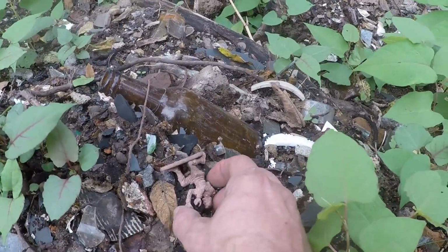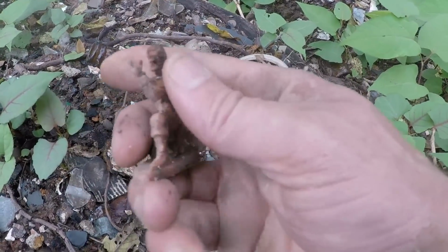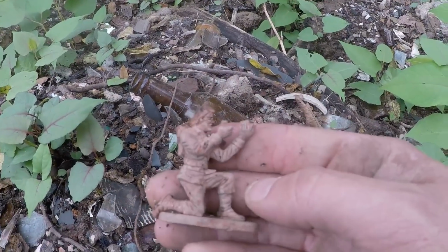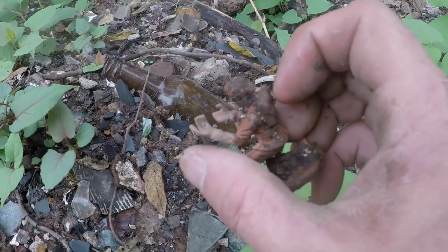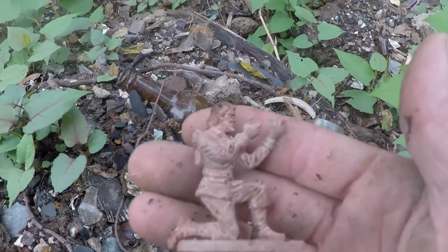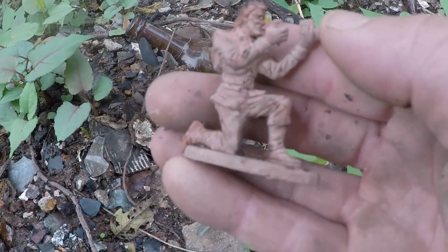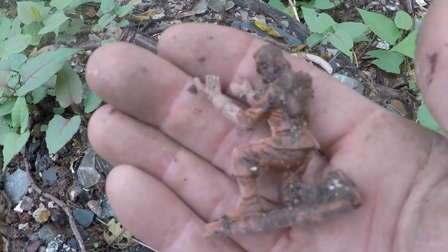I got a figure right here. It looks like it's probably an old Marx thing, but it's like a cowboy or something, or an infantryman, and it looks like he had a gun, but it must have been an interchangeable one. That's very cool. It might be Civil War. I'll put up pictures. I'd say that's what it is, or some pioneer guy. Well, anyway, that's cool. Later.